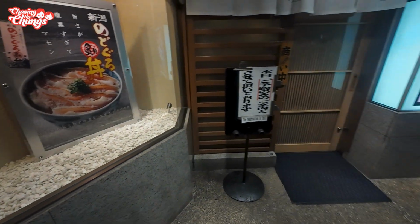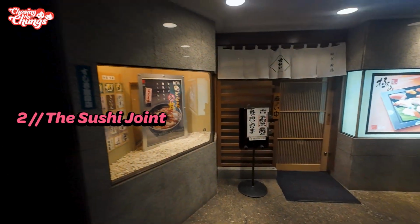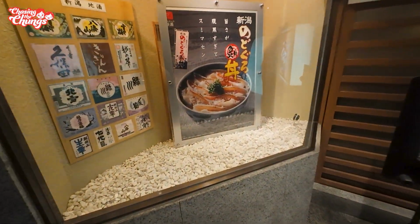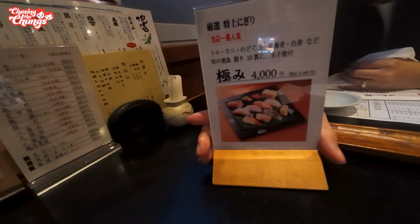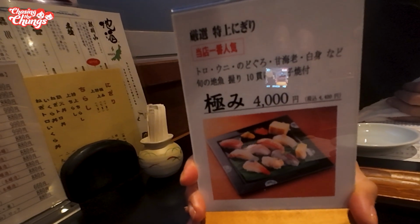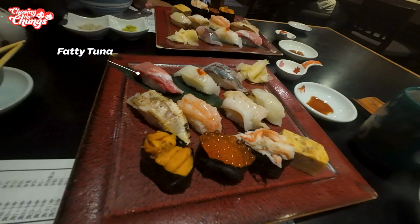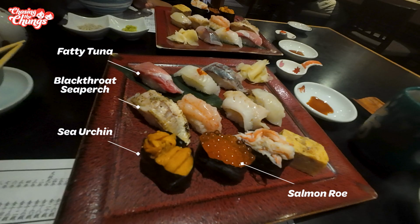After finally arriving at Niigata, our first dinner is here at Sekai Sushi. We're pumped because this place is famous and we had to book months in advance. Their most popular item is this 4,000 yen Kiwami 11-piece set, which includes dope pieces such as fatty tuna, sea urchin, salmon roe, and more importantly, a seasonal luxury fish known as blackthroat sea perch that's local to Niigata.